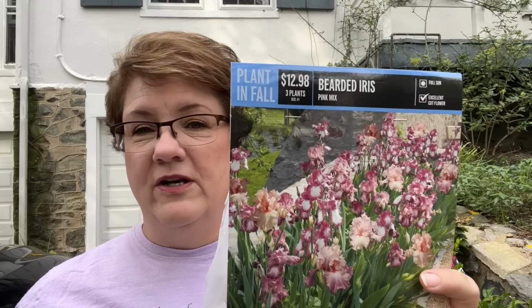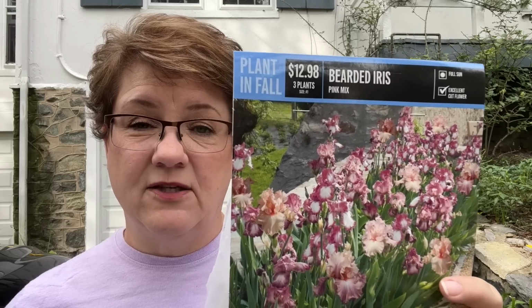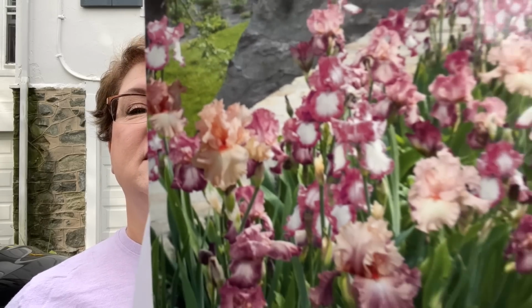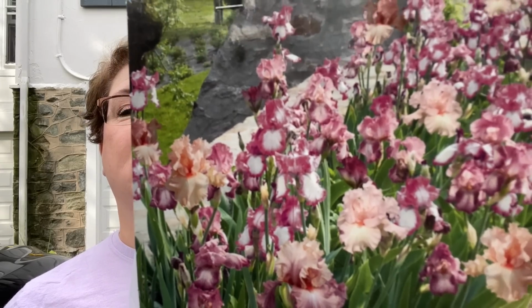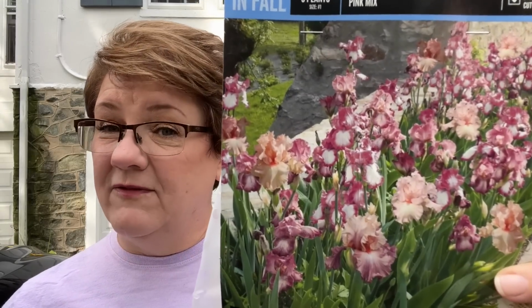Anyway, tall pink mix, tall bearded iris. These want to be in full sun, and they will grow to be anywhere from 28 to 42 inches tall, depending on which one it is. You can see that there are multiple different pink ones in there. I love the bicolor ones. Out of these 3 in a pack, I'm hoping that at least one of them, if not 2 or 3, are those bicolor pink ones.